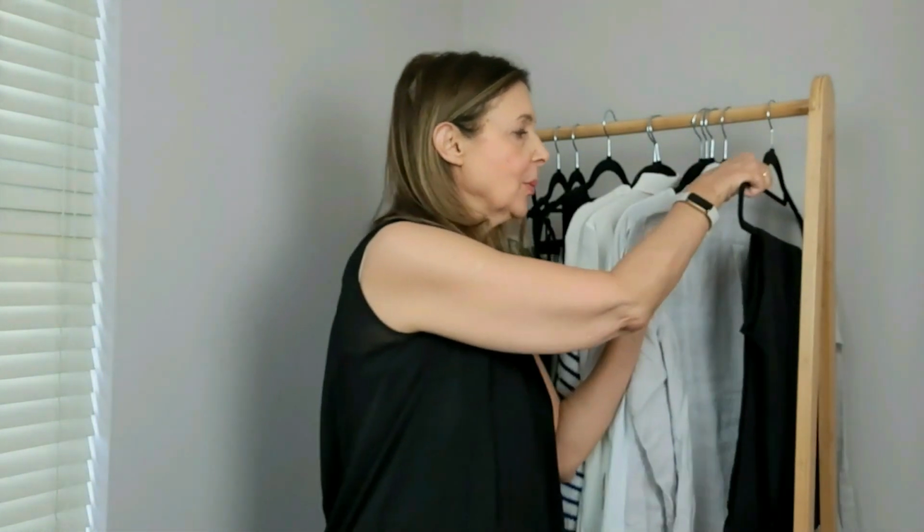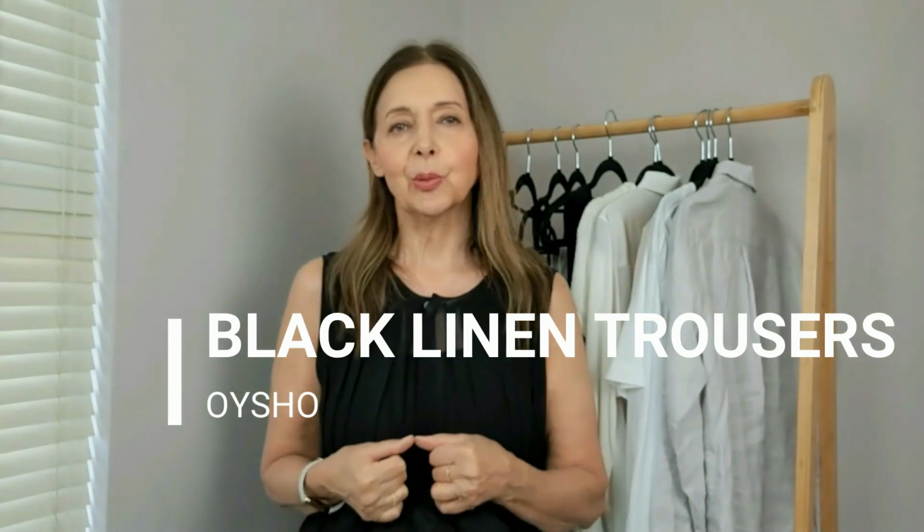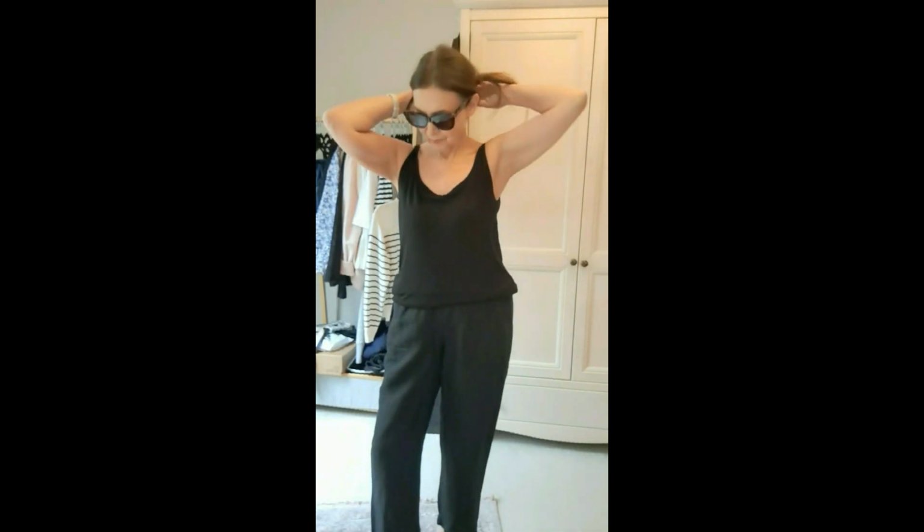So the first item that I'm going to be taking on my holidays is this pair of Oysho black linen trousers. So they are, first of all, incredibly comfortable. As you can see, they have an elasticated waist, which of course we all love, particularly over the last couple of years. I think elasticated waists have really made a comeback because we've all been working at home or been stuck at home and we want comfort. But I think you'll agree these are incredibly stylish.